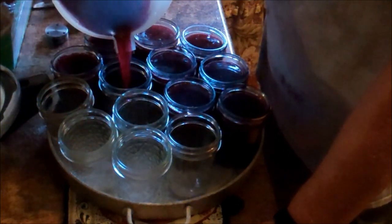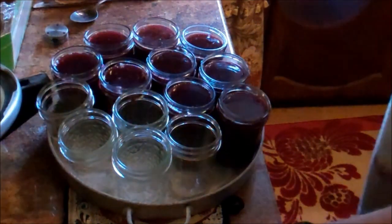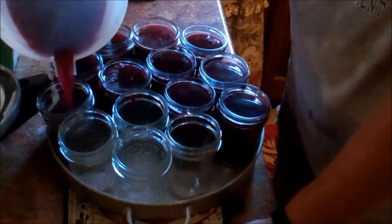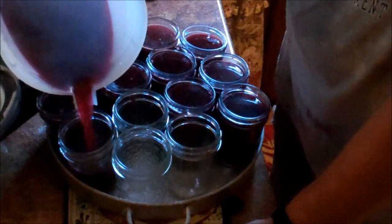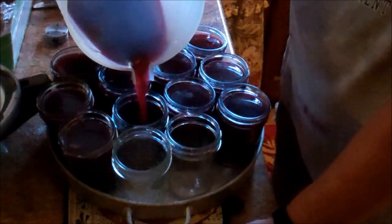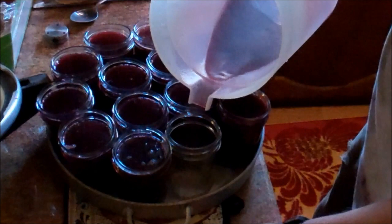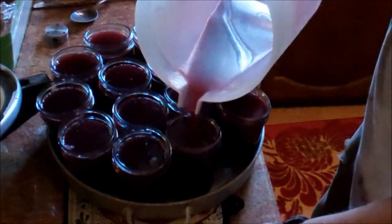Now this may be about right then. I got 13 or 14 jars here, maybe 15. And then we'll process this in the canner for 5 minutes. I'll probably go a little longer than that. It's 5 minutes for jelly and 10 minutes for jam. And I'll probably go 10 minutes. That is perfect.